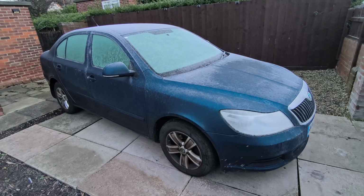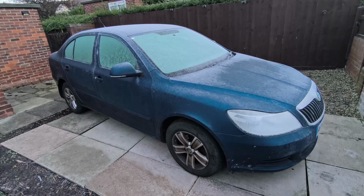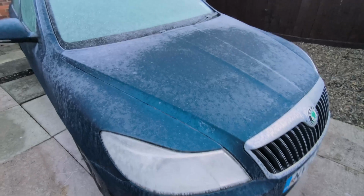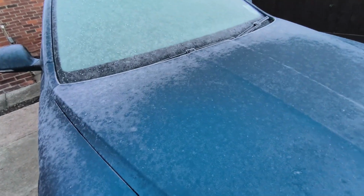Yeah, science says I shouldn't wash that today because it's a little bit frozen in the northeast. Tiggy's looking especially cold. I want to get this cleaned and sorted, man.